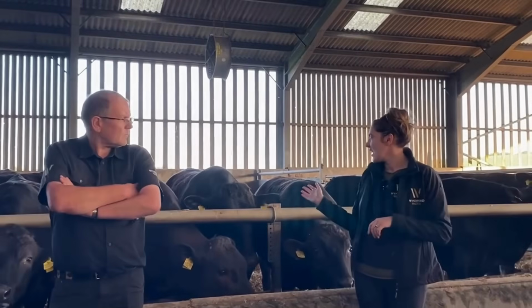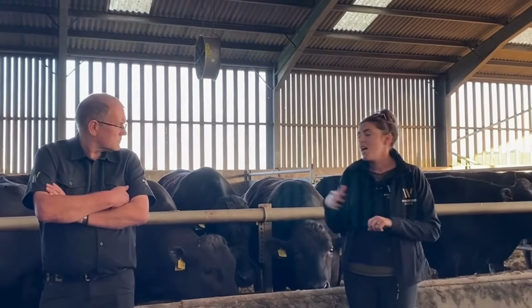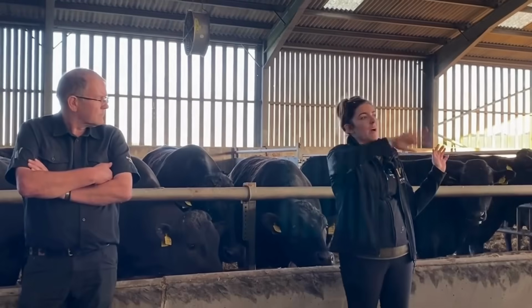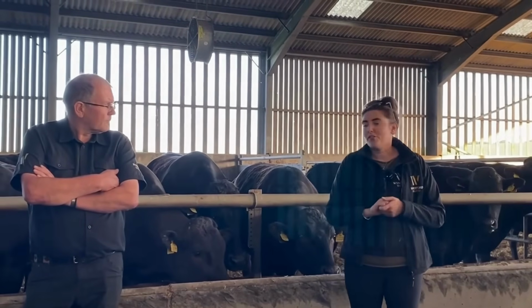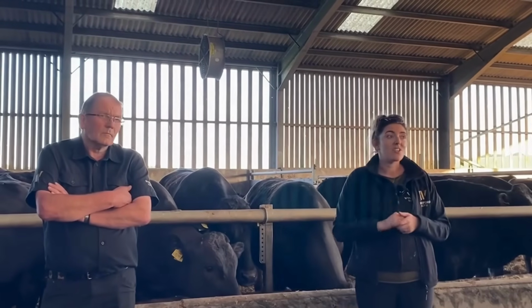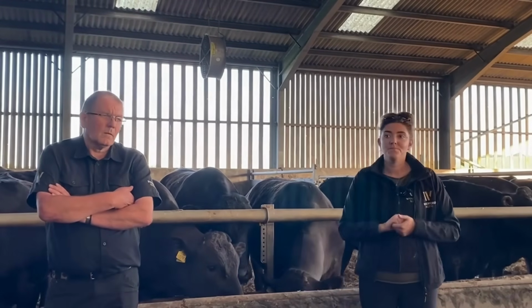And they're very cheeky, very good temperament, very cheeky. And sometimes when it rains, you'll see them all flapping their tongues about. It's very, very odd the first time you see it. And their tongues are actually a massive delicacy, so they marble through their tongue as well.